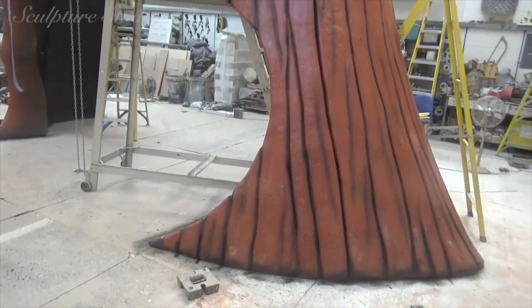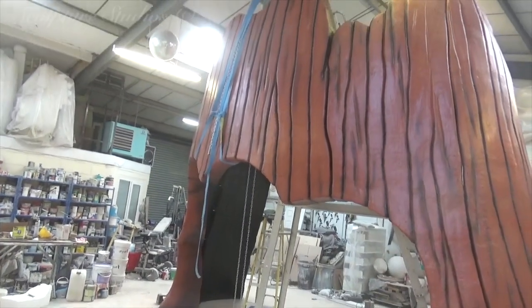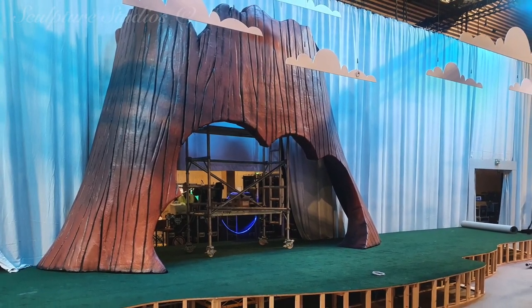It's amazing that when we create such large items here in the studio, just how small they look when they're set up in even bigger locations. But you guys got to see up close the real scale and what went on behind the scenes.